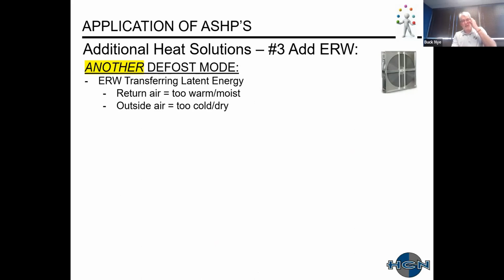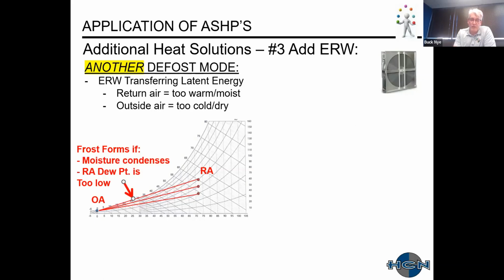Now the problem everybody is aware of with energy recovery wheels is that you do have another defrost mode. In the wintertime, you're transferring latent energy. Your return air could be too warm and/or too moist. Your outside air can be too cold and/or too dry. Where defrost will occur is if you draw a line between your return air and outside air conditions. If that outside air crosses over to your saturation line, your moisture will condense from the air onto your surface. And then if that return air dew point temperature is lower than freezing, you could get frosting.